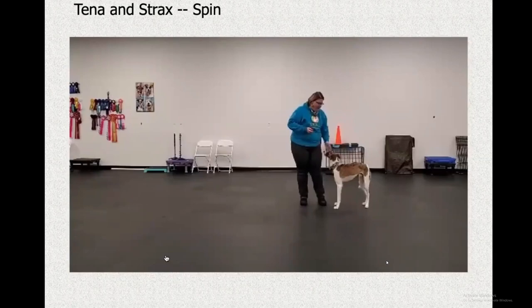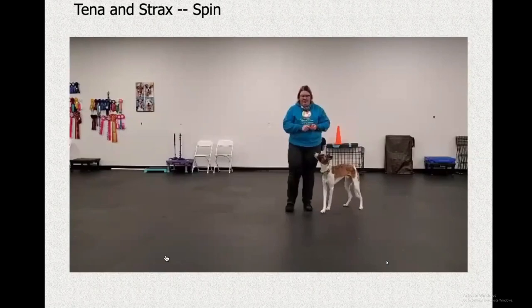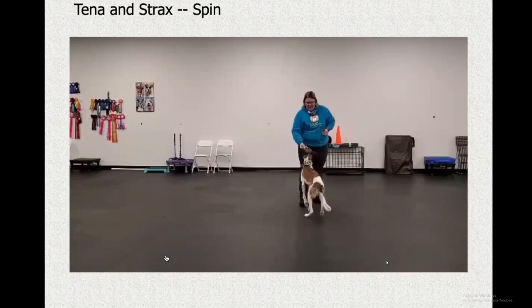Once they get really good next to you, you'll be able to move the spin in front of you, because they'll understand following that cookie backwards, and they're not going to be as put off by the forward pressure of you doing that type of move. So that's how I teach a spin.